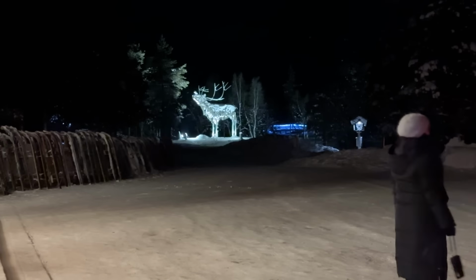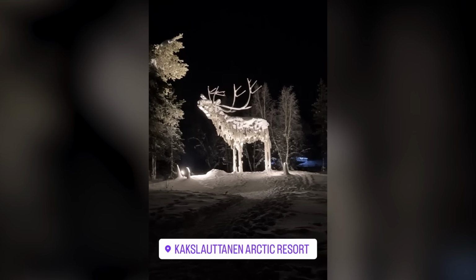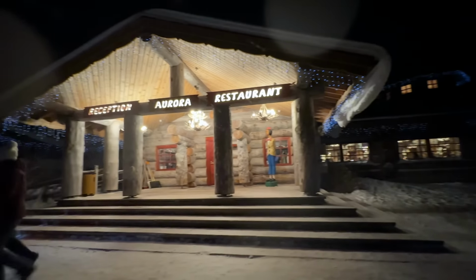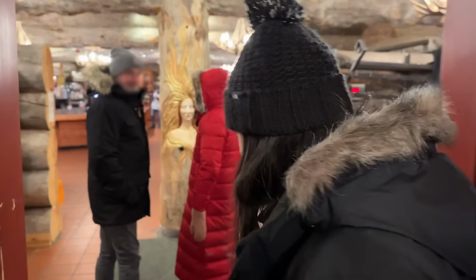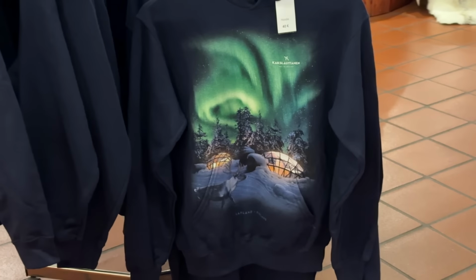Now, though there are a fair amount of other glass igloos out there, the original and I think most famous glass igloos are located at the Kakslauttanen Arctic Resort. And when we arrived at Kakslauttanen that evening, we were greeted by a large log cabin. My nose hairs are freezing. Oh, they are. Mine too. It's a very specific sensation, but yeah. It's happening. Which contained the main lobby, front desk, gift shop, and restaurant.